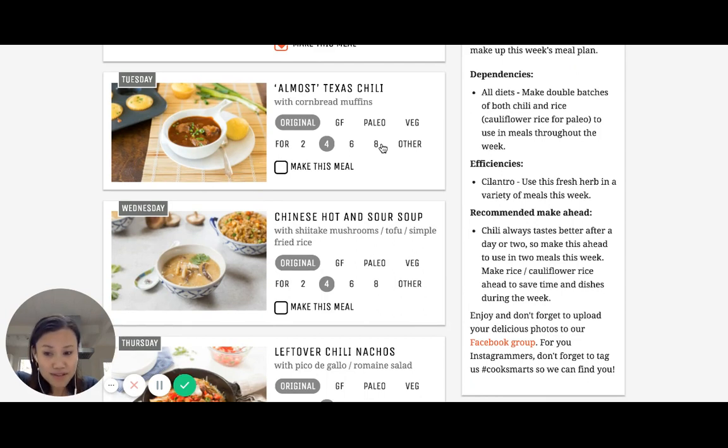On Tuesday, we've got an almost Texas chili. The reason it's almost is, traditional Texas chili just uses spices and ground meat. In our case, we use a little bit of tomato to give it more of a stewiness to it so you have something to dip those cornbread muffins into. Again, if you are paleo, you're not into the cornbread muffins, we have a lemon garlic broccoli on the side.